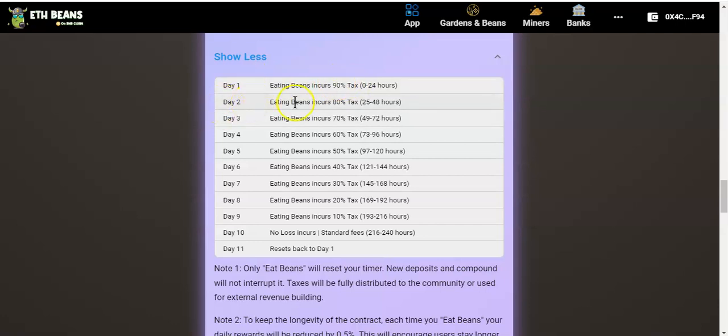Day 2, you'll pay 80% tax. Day 3, you'll pay 70% tax. And as you can see, as the days go by, the tax decreases by 10% every day. And day 10 is where you're going to eat the beans without paying any taxes.